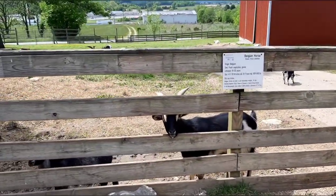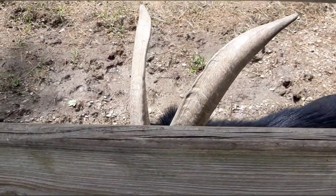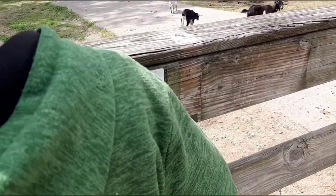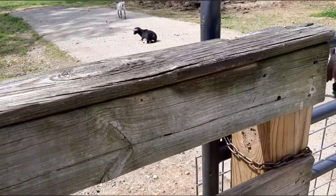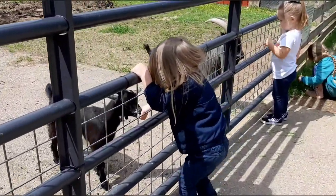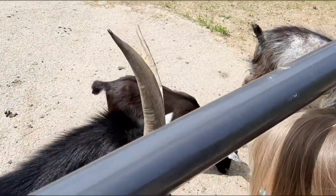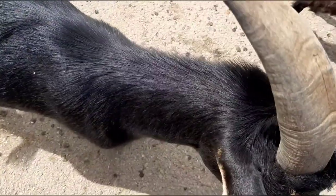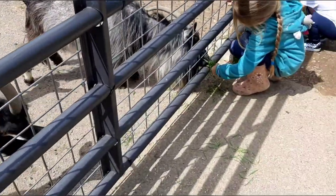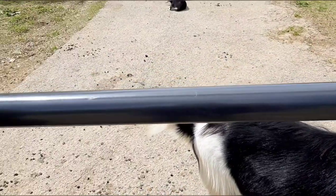As a kid, we raised goats, yeah. Cows. Whoa, those are some big horns. Wow. Hi, big horn. Let's see what the sign says. That one's for the horse. What kind of goats you got out there? There's mouse goats, white goats, little baby goats. There's all kinds of goats out there.